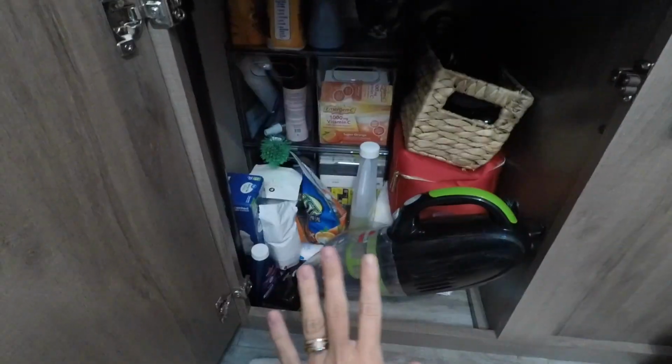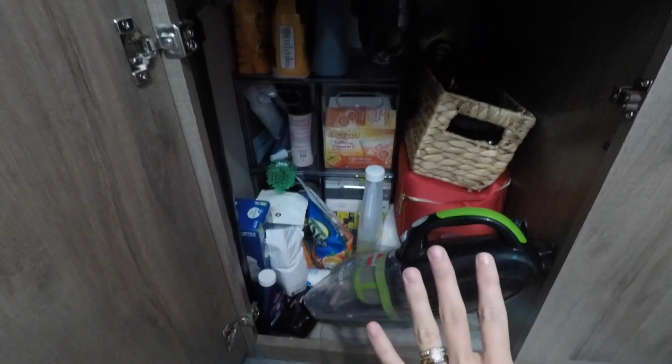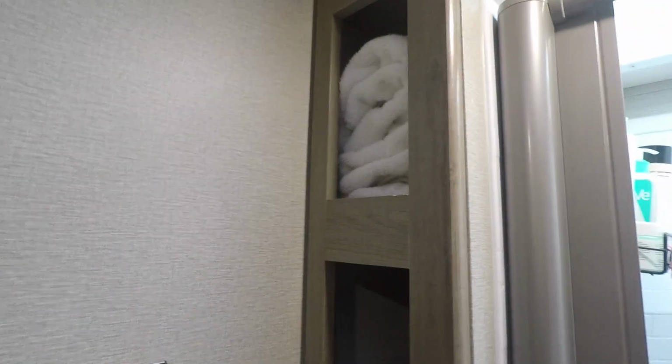So much storage in this, actually. I'm very impressed with how much I was able to fit in here. I have this little rattan thing down here for some extra storage, as well as everything that I put in here. I have a bunch of towels, as well as some more hair stuff and toilet paper.